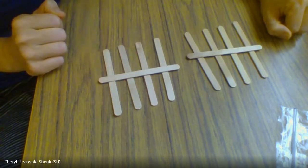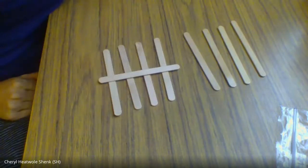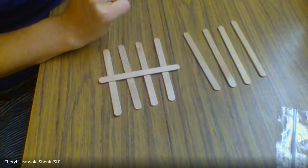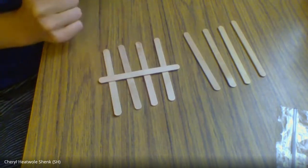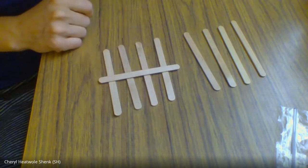Close your eyes. Now what is it? 5 and 4 is 9. Did you say 9? It's 9. Close your eyes.